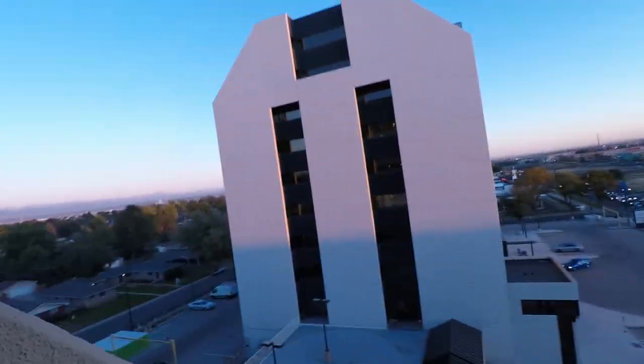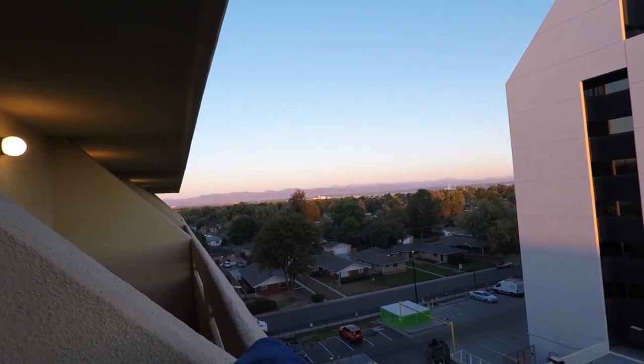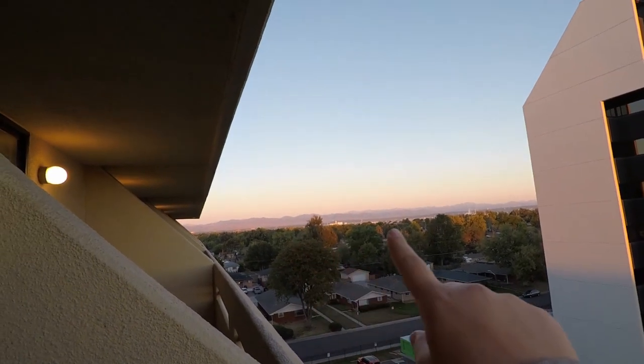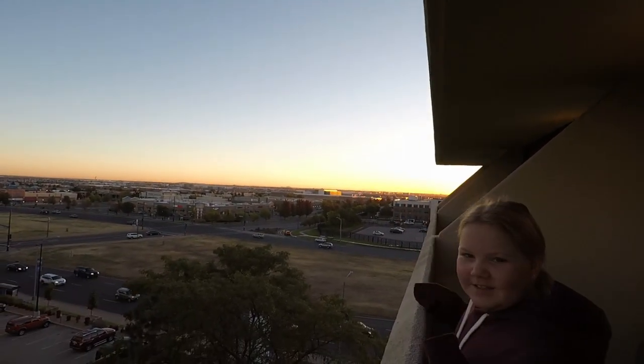Denver, Colorado. I'm gonna show them the mountains. They're so pretty. Look, they're hard to see on camera, but that gray right there, they're a lot more distinct in real life. And then, yeah, there's a sunrise over here. But the sun is behind the building.